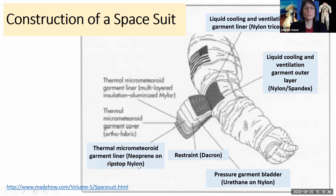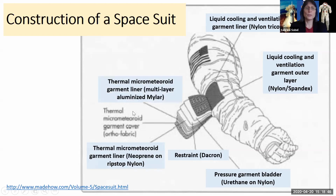The first one is a thermal micrometeoroid garment liner made of neoprene on ripstop nylon, nice and strong. Then you're going to have the thermal micrometeoroid garment liner, which is multi-layer aluminized Mylar. So that's a composite material that's pretty interesting. And finally, you have the garment cover on the outside, which again is going to protect you. And it's also going to have some fire protection in there. We're going to talk about that as well.